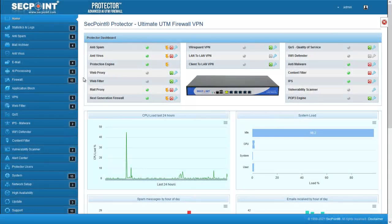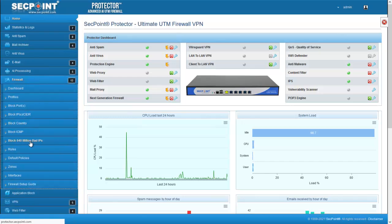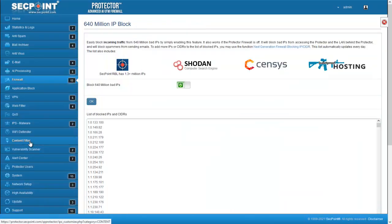This is Piero, Technical Director of SecPoint, and I'm here to show you the features of firmware 58 of The Protector. Let's start with blocking external attacks. An improvement has been done to the function that blocks 640 million bad IPs, which you can find in Firewall, block 640 million bad IPs.